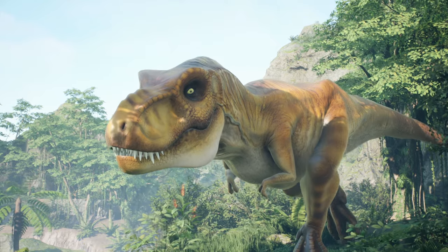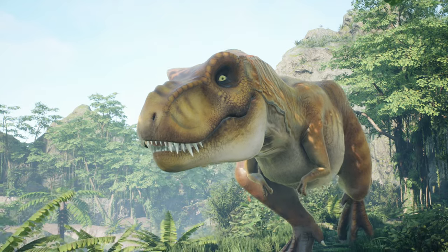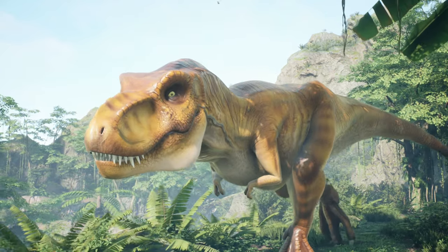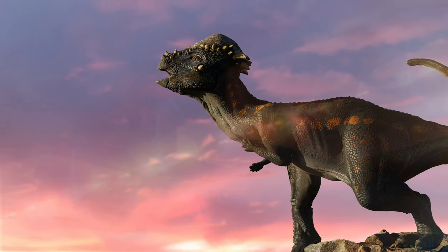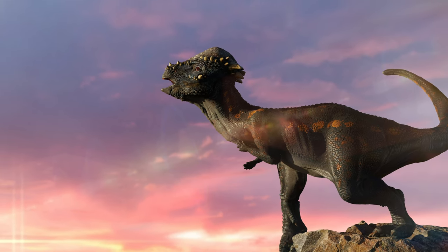But even with really strong heads, if you were a pachycephalosaurus, you still wouldn't want to have a face-off with a T-Rex. That's a battle you're definitely going to lose. The pachycephalosaurus didn't eat other dinosaurs. Instead, it is believed to have eaten plants, nuts, and berries.